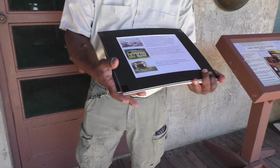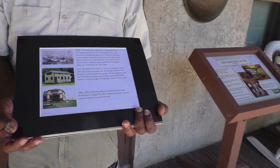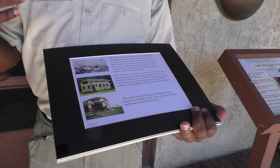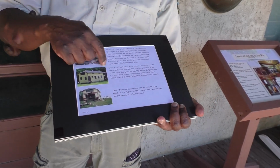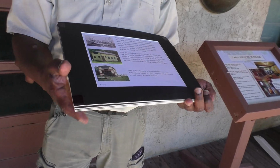So this is in 1926, the first boathouse was completely destroyed by the 1926 Miami hurricane. So that's what it looked like, just a pile of sticks. So he ended up losing a lot of ship designs, ships that he was working on. I mean, it was total devastation. So in 1927, when he rebuilt it, that's the second boathouse down there.